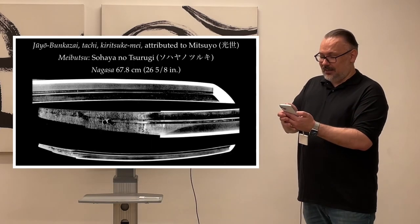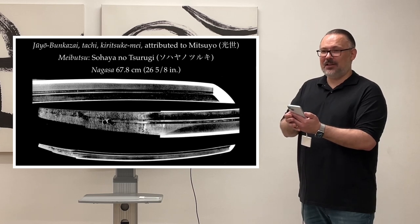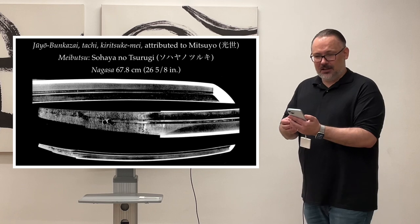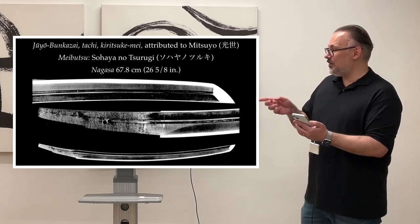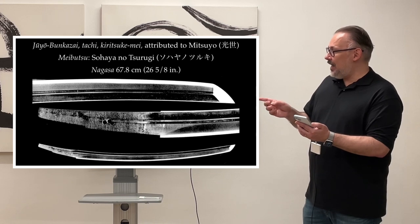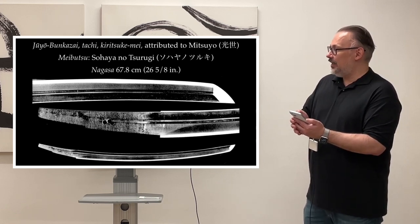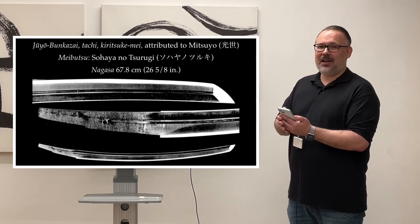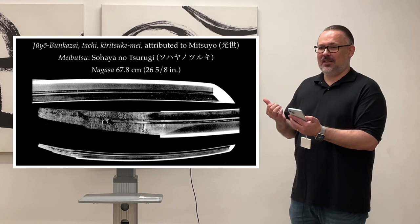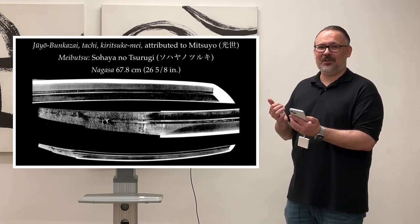Then they had this blade here, nicknamed the Sohaya no Tsurugi, for which there are several theories about the nickname. I'm not gonna go into this detail now, but this was the blade. It's attributed to Mitsuyo. It's very wide, a very impressive blade. And when Ieyasu was on his deathbed, he had ordered that this blade be brought to him, unboxed and drawn and handed to him, and he wanted to swing it around a few times.